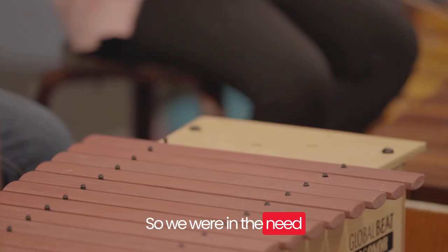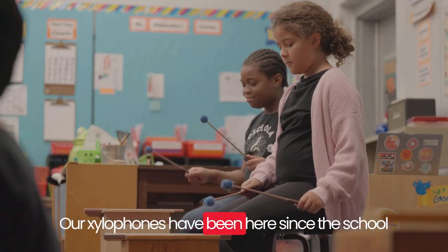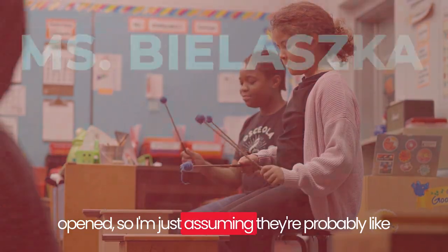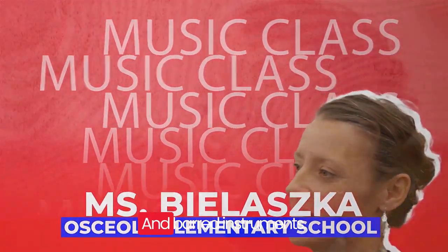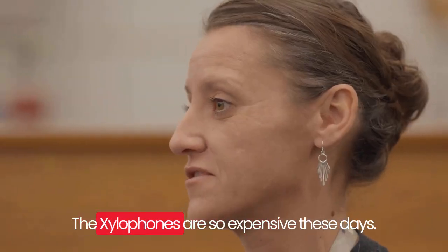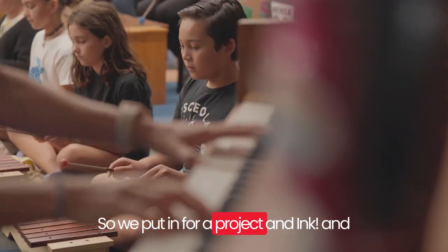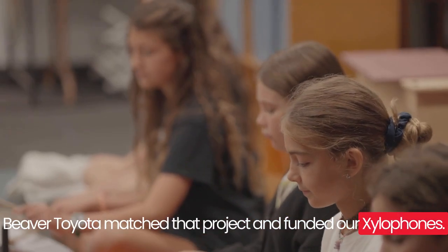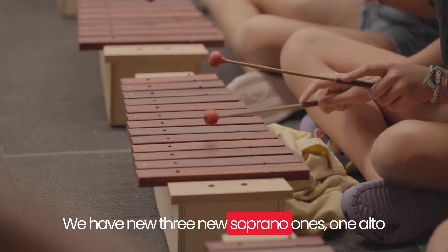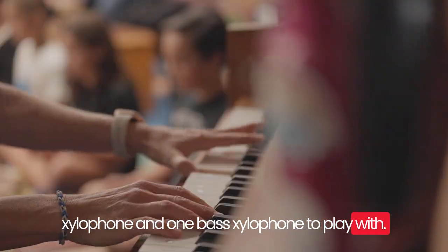So we were in need of some barred wooden xylophones. Our xylophones have been here since the school opened, so I'm just assuming they're probably like 30 years old and on their last leg. And barred instruments, the xylophones, are so expensive these days. So we put in for a project, and Inc. and Beaver Toyota matched that project and funded our xylophones. We have three new soprano ones, one alto xylophone and one bass xylophone to play with.